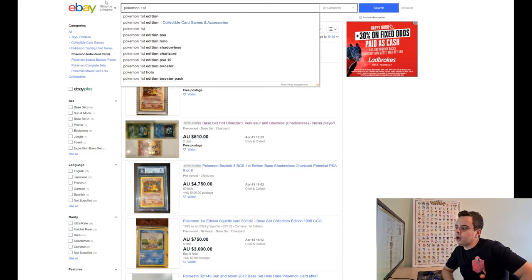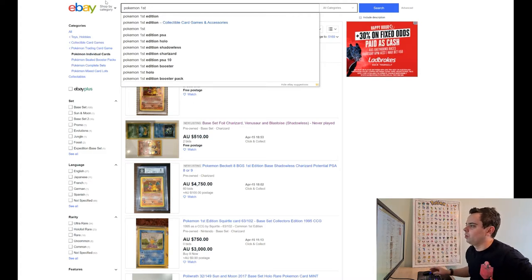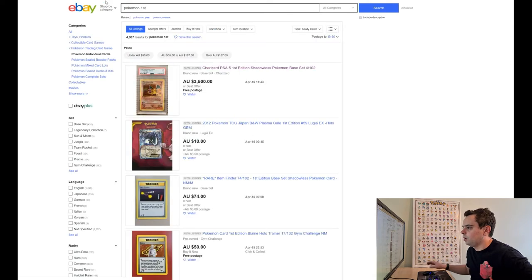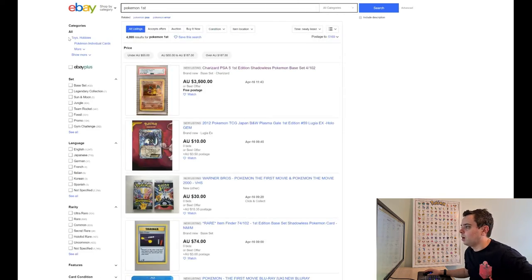Now, this has been one of my most popular searches and where I found most of my cards which I've graded. I just write Pokemon First. And when I search this, I need to make sure I'm in All. For some reason it's defaulted back to individual cards, which is a bit of a worry, but anyway. And you can see there are some more listings now.